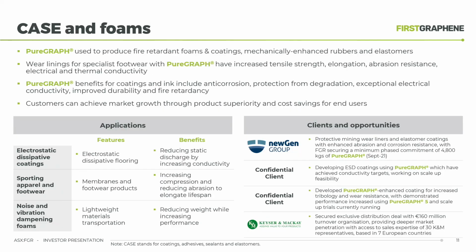CASE and foam, so this is things like coatings, elastomers, sealants, foams. A lot of crossover with the composite side of things. Some key areas are fire retardancy, so halogenated products are now being banned throughout the world for obvious reasons, and graphene is being used in combination with traditional non-halogenated fire retardants to really bridge that gap in performance. Another opportunity here is barrier properties, seeing a significant increase in momentum in the area of things like hydrogen storage, using graphene and its permeability properties to address some of the issues with the hydrogen market, such as storage.